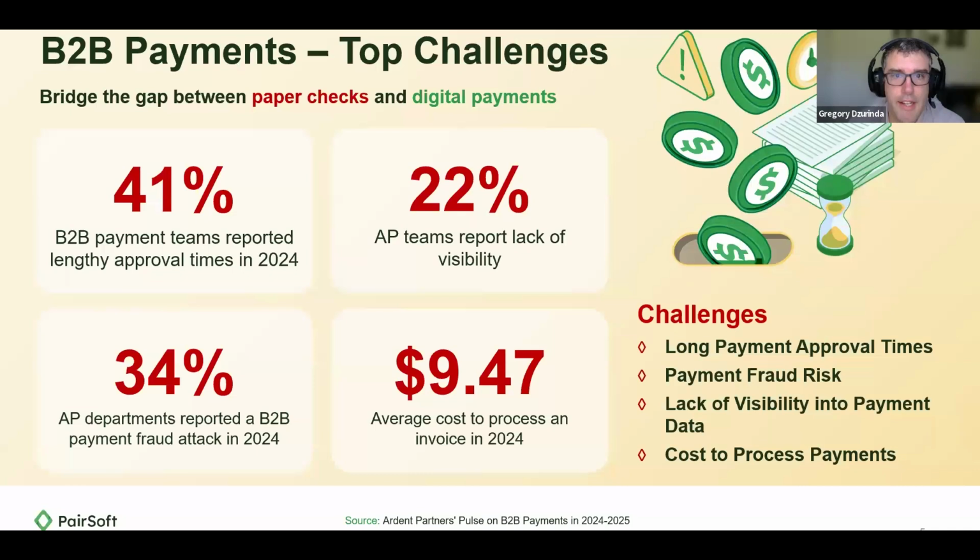So let's go ahead and dive right into it. Let's talk about some of the top challenges that we're going to be solving for you with PairSoft Pay.